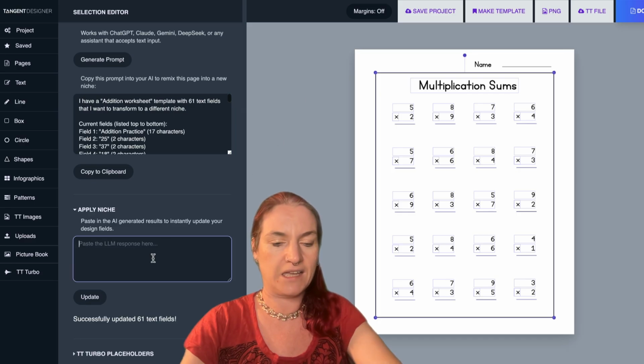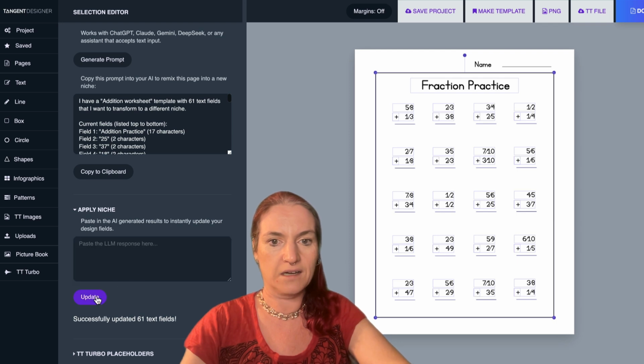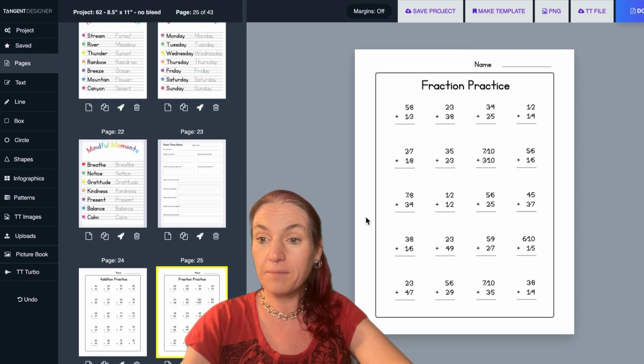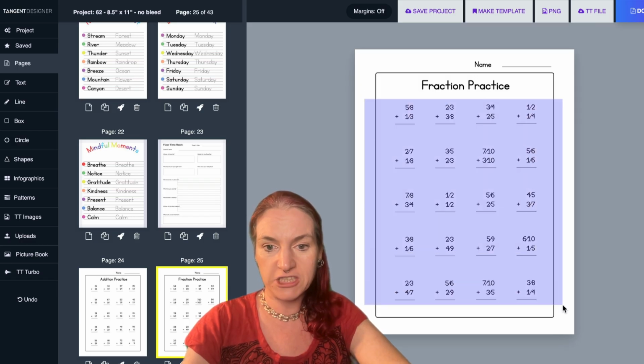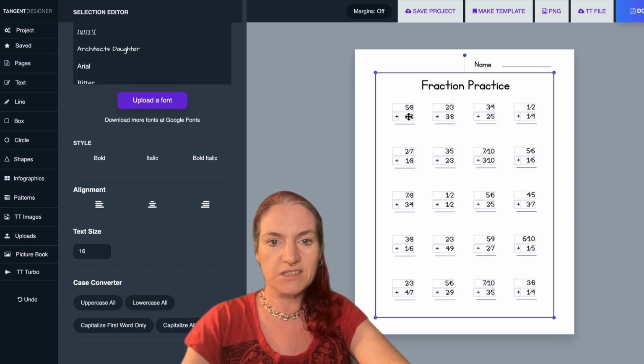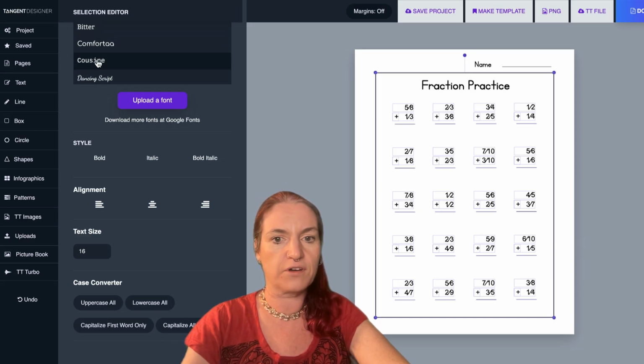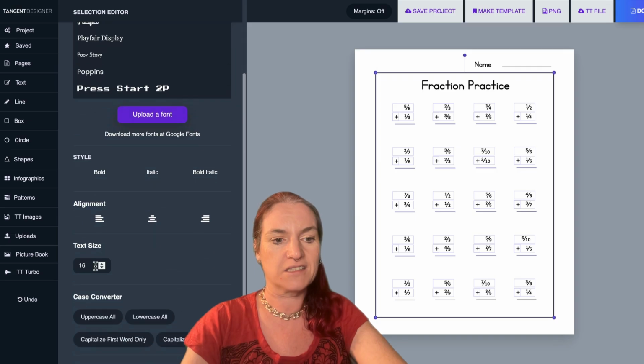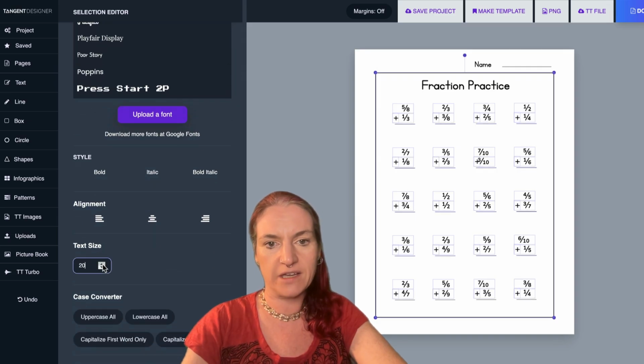Back to TT, paste, update. And look at that. We have fractions. Now, I'm not big on the formatting of the fractions with the handwriting font. So I'm just going to select these and we can switch these to another font. So actually, Nanito does good fractions. So I just make the text size a little bit bigger.